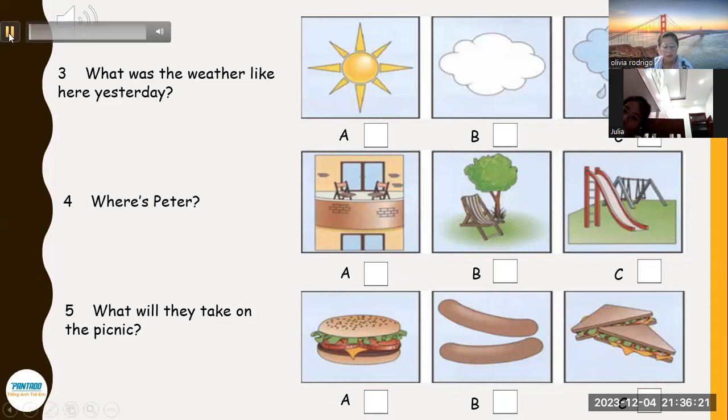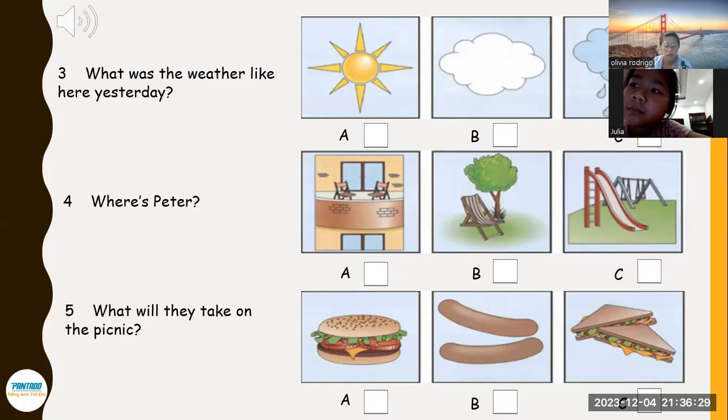What was the weather like here yesterday? We went to the mountains yesterday and it rained. What was the weather like here, Pat? It was a beautiful day. Was it sunny? It was sunny. It wasn't cloudy at all.